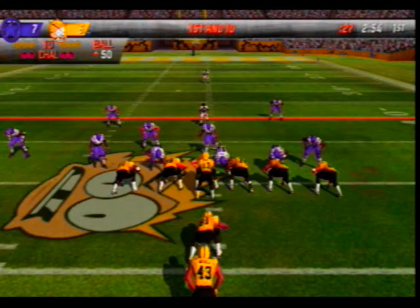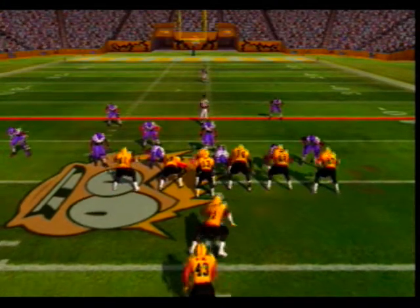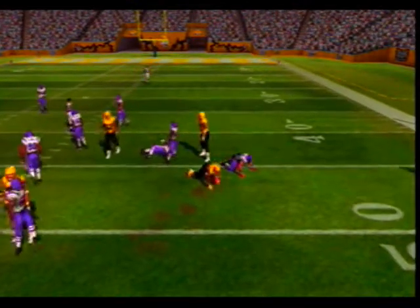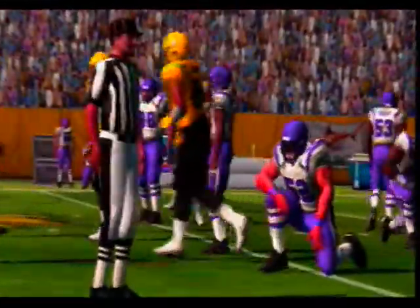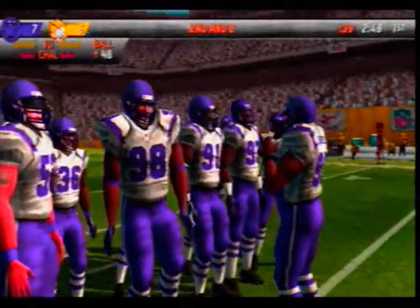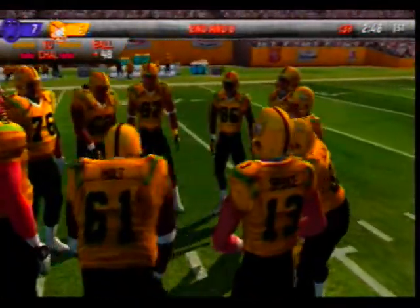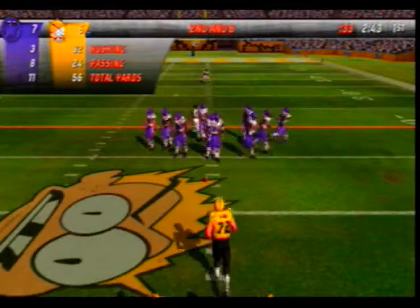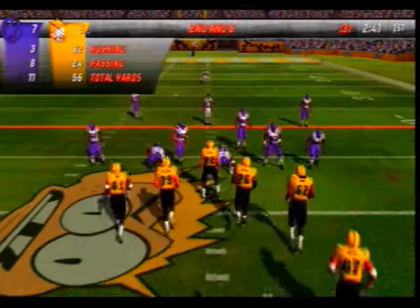Out of the I formation, with a counter play. Stevens is there on the stop at the 48. I know they didn't get one. It's all about making the defense respect the fact that you're willing to run. It's second down and eight to go. Ball on the 48-yard line.